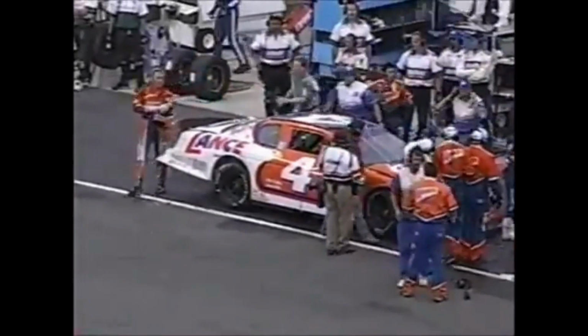They're pushing the 4 car back. Mark Green is pulling into his pit stall as well. A confrontation between some of the crews, Ken and Campbell, and a couple other guys that are really going at it. Very upset about this confrontation between the 2 cars. The officials are trying to break it up, and Mark Green is being pushed back onto the racetrack. Some definitely heated tempers right now on pit road.